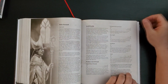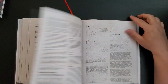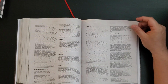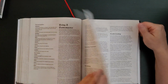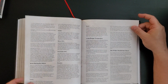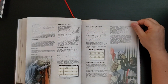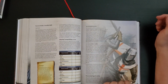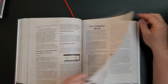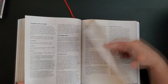Saints and demigods, holy ground, summoning demons, being a game master. So now we're into, there was in the Rebirth edition some really good guidelines on how to build fantasy kingdoms, and I hope that has been retained in here as well. But this is the general game master section. So here's the section on the campaign world mapping. It's good that they discussed that.